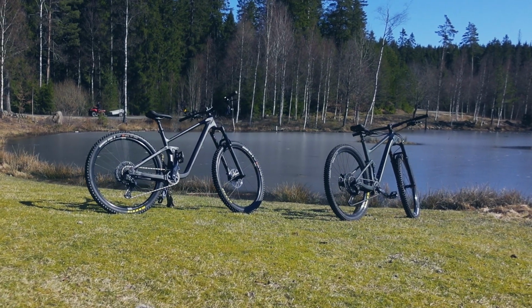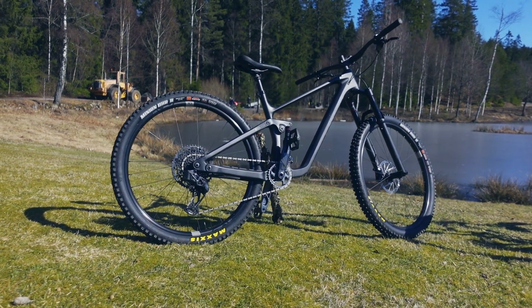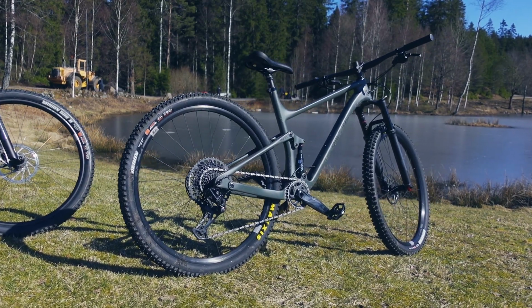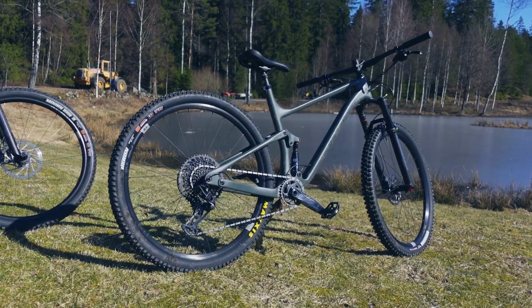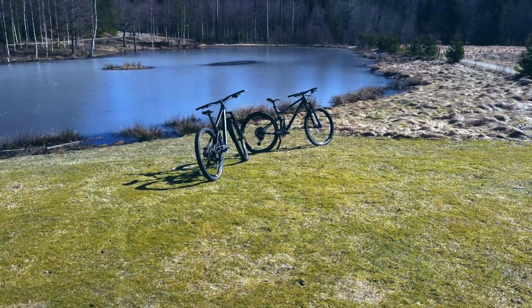At the same time, a similar spec trail bike with the same performance from a major American brand is twice the money. I was wrong with my initial assumptions, but I've changed my mind. DETRAIL deserves a spot on the mountain bike scene.